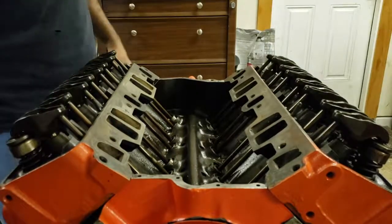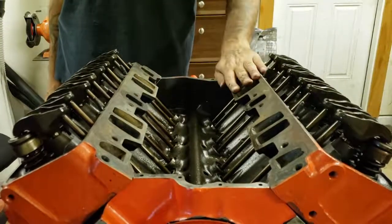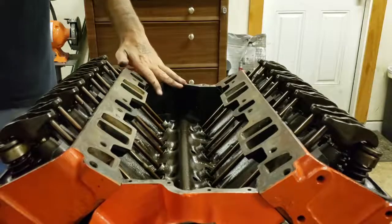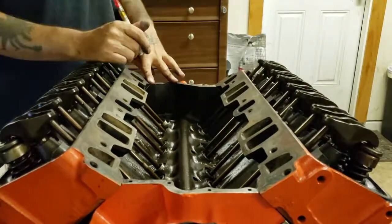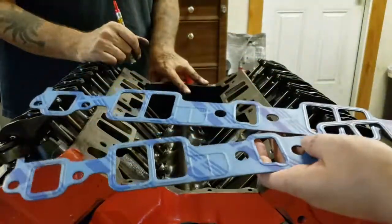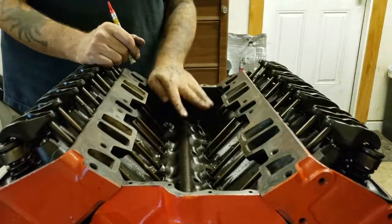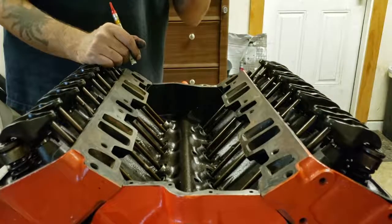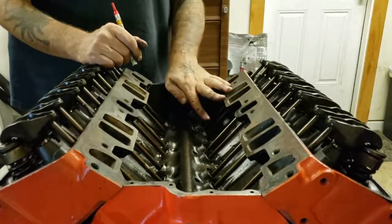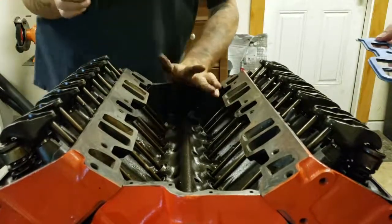Okay guys, we are now going to start the permanent install of the intake manifold. So, the gasket sets for your Chevys come with these rubber gaskets that go on the ends of your lifter valleys. They leak like a sieve. Don't use them. I'm going to show you the right way to do it and the way that pretty much everybody on the planet does it.